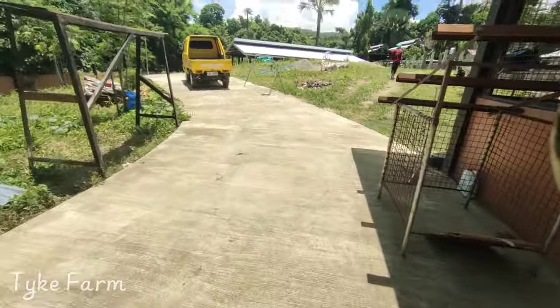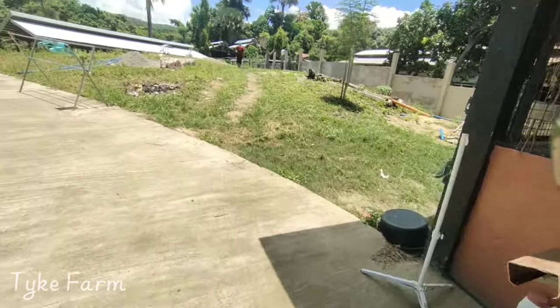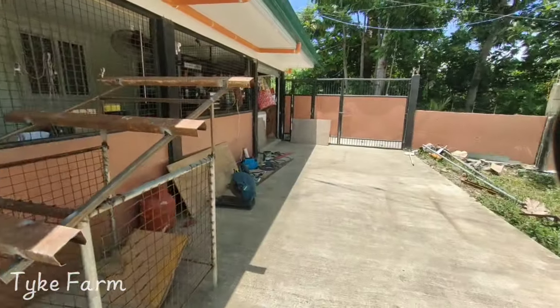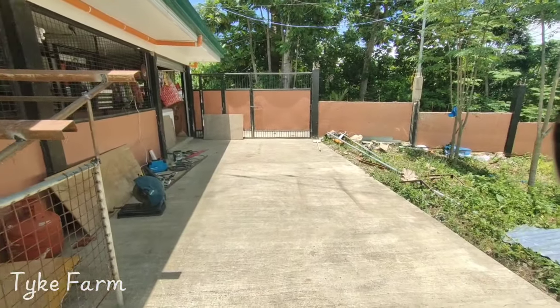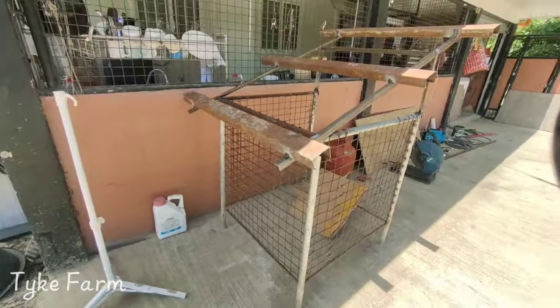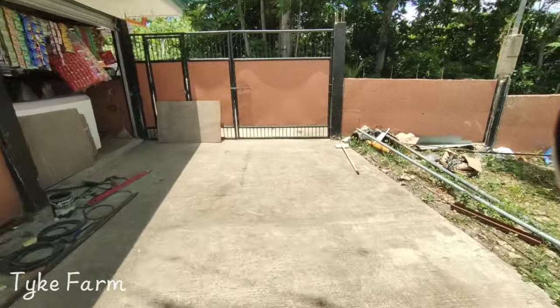Back again, 12 o'clock. We're waiting for some materials coming, angle iron and iron matting for the jobs we've been doing this morning.